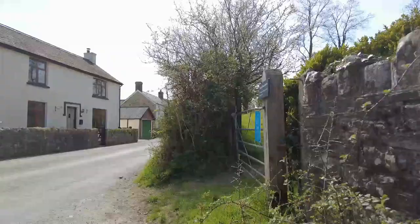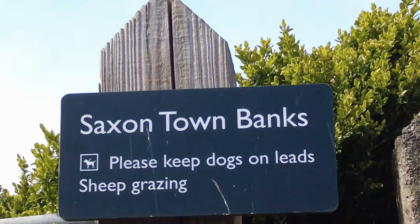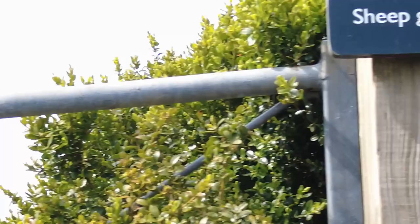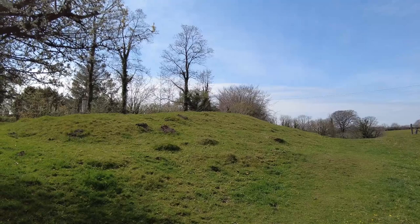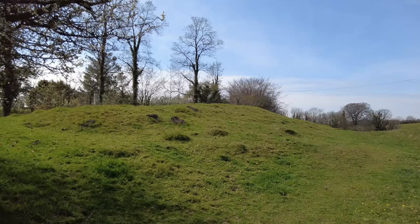And on the right here it says, if you can see on the sign, it says Saxon Town Banks. And you can see that these were Saxon fortifications or mounds. A few moles seem to have decided to call it home as well. There are more of these the other side of the church when we get there.